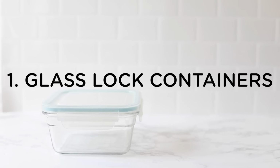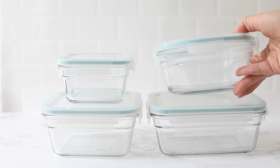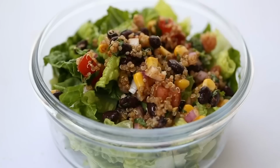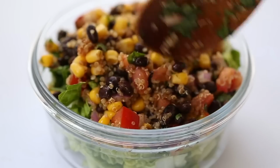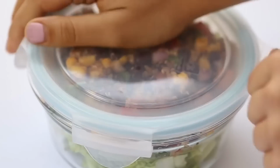All right, so my very first one is to buy a set of glass lock containers. Glass lock containers are awesome. They seal really, really well. And what I love about the set that I bought is it has a bunch of different containers in one set. So you get 9 different containers, and they kind of stack or they nest.